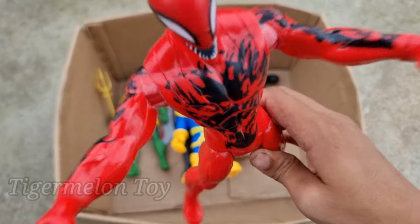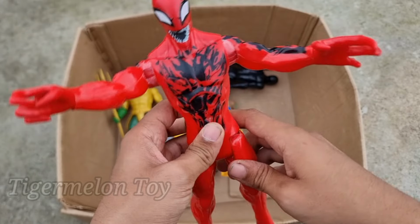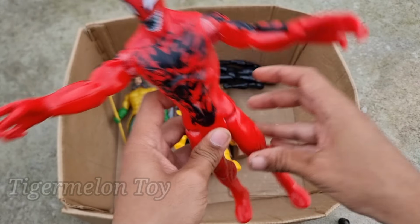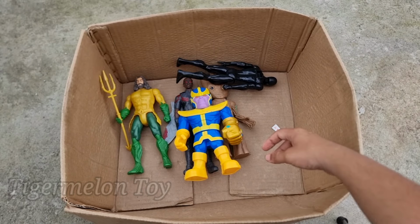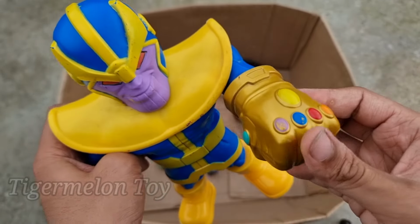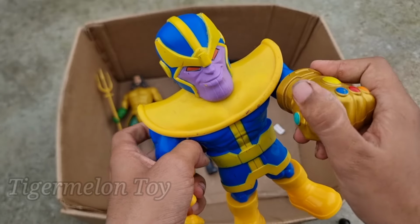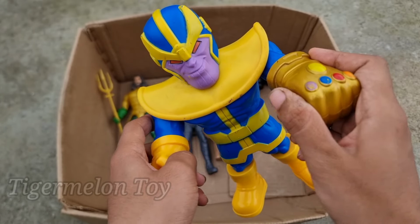Wow, guys, Carnage is super scary and super strong. Look at the sharp teeth full of red color symbiote suit. This is the scary villain Carnage. Wow, he's so cool. Now who is this one, guys? Wow, guys, look at his very cool purple skin. Look at the golden gloves and diamonds in his glove. This is the very scary, strong, evil villain, the purple monster. This is Thanos cartoon.